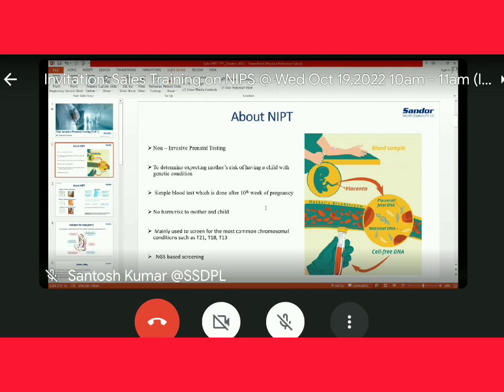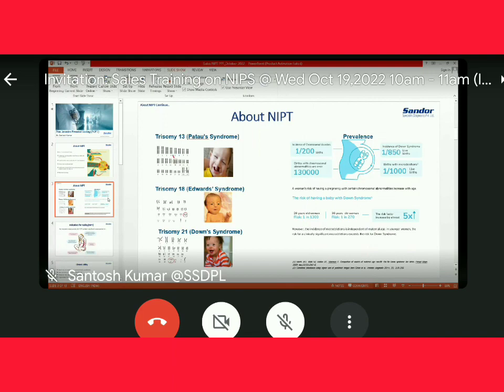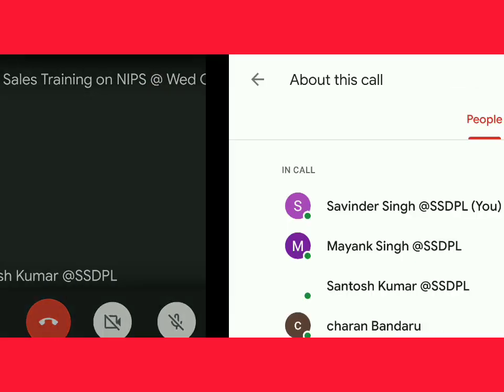The system or instrument which we are using for this NIPT testing can vary. Like Illumina, we can use any of the sequencers, like NextSeq 500, or HiSeq, right? So we can use those instruments to run this test. Okay, so we'll come to the next slide, if the first slide is clear to everyone.